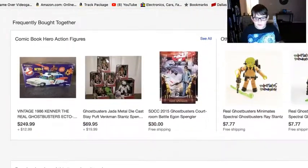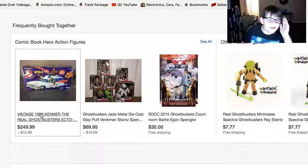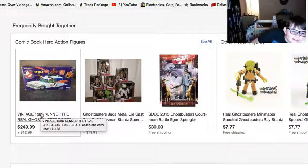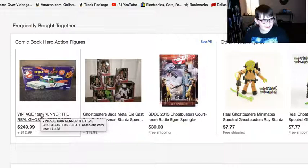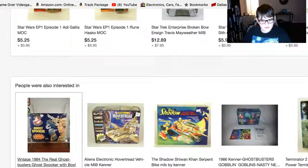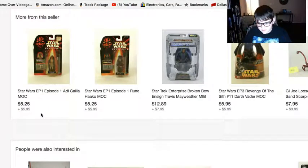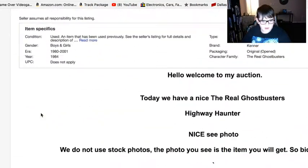We did a few other takes of this. You went off on, here it is, it's the Ecto-1, the $250 Ecto-1. It's still there. I want to go off on it. Well, the first thing is, that thing that we just watched, it's a negative 15.05 on an underpriced scale. Okay.